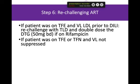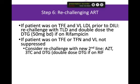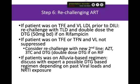But if the patient was on TEE before you discontinued, or on TEN, and he was virally not suppressed, so there's a risk that he might have had resistance to either tenofovir or lamivudine, then it might be good to just rechallenge with a new second line. And the new second line is much easier to use than the old second line. It's not even that many tablets. Dolutegravir is a nice tough drug. So AZT, 3TC, and dolutegravir. And remember to double the dose of the dolutegravir if on rifampicin.